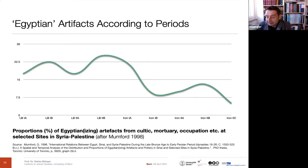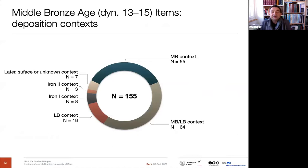If we look at the position of the artifacts, we see a recurring pattern that applies also for most of the following periods. As for the Middle Bronze Age items, we can observe that roughly 35% were also deposited during the period of their production. A somewhat higher share was only deposited at a later stage during the transition from the MB to the LB, after which MB items gradually faded out in the material culture of Transjordan. I'm pretty sure that the same pattern also applies for other regions.